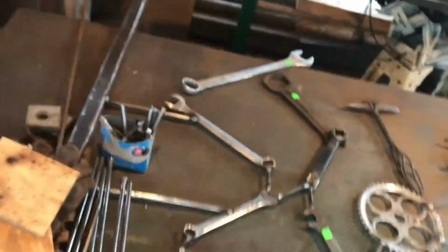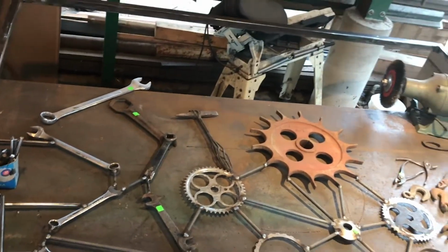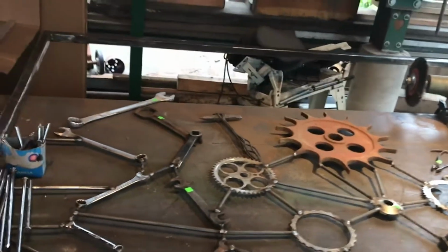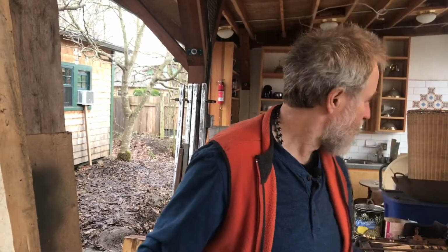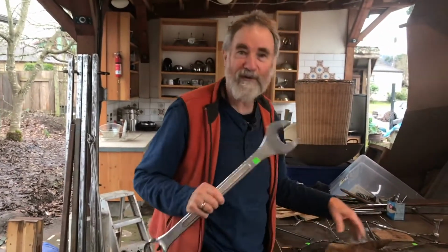What I like to do is play with transition. Like I start with a small little tool and then a bigger one and bigger one and bigger one, so it's kind of like bubbles rising from the bottom of a pond. This gate is going to be 7 feet wide by 6 feet tall, and there's a whole collection of sheet metal shears that go from little tiny ones up to great big ones, and a whole collection of wrenches. I got this one at the Habitat store.